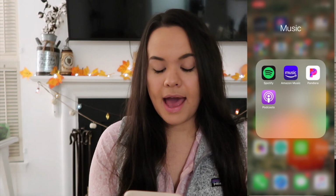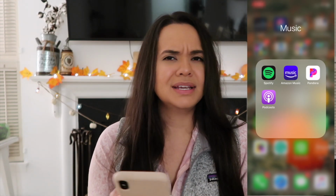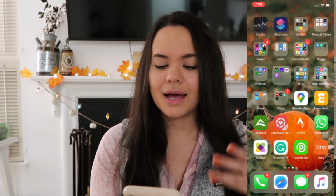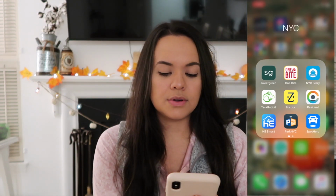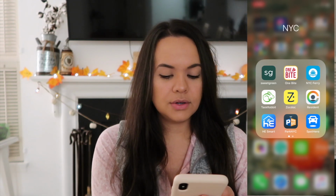For music, I have the basic music listening apps. I don't think anyone listens to Pandora anymore. Let me know below if you still use Pandora. I don't. I also use Spotify and Amazon Music. I still have this New York City folder, even though I don't live in New York City anymore, and this had my most used apps while I lived in New York City.